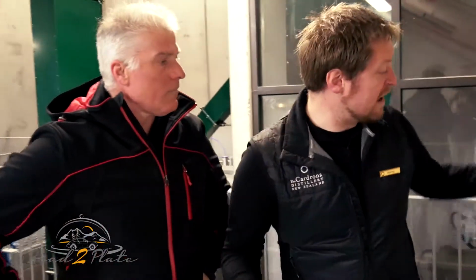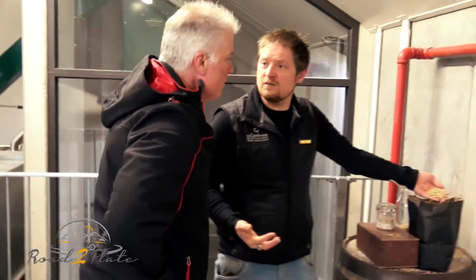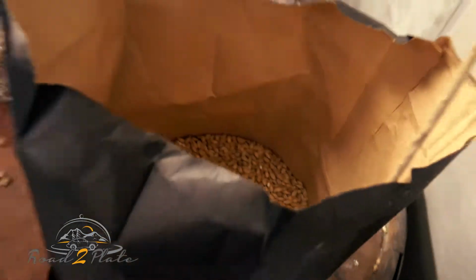The main ingredient that we use to make spirits is this. This is malted barley. Malted barley is specific. It's a distiller's type of grain that we use. Now, barley grows all around the world. We'd love to use New Zealand malted barley. However, being a distillery, we need distiller's malt.